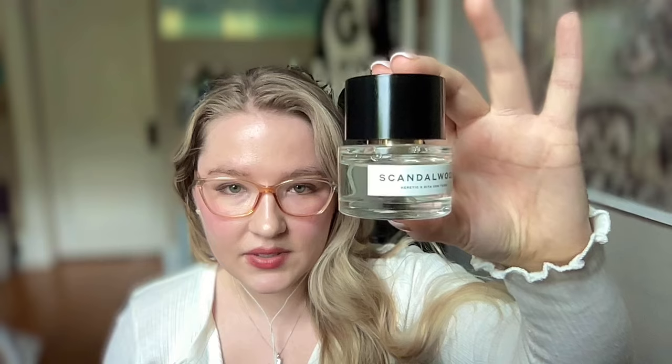I haven't used it a ton, but you really only need one spray of this. And it's also one of those things where you want to have the right audience for it. Anyone who is sensitive to strong scents probably would not like this.